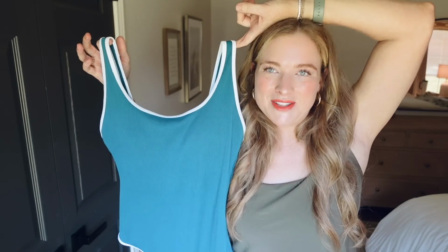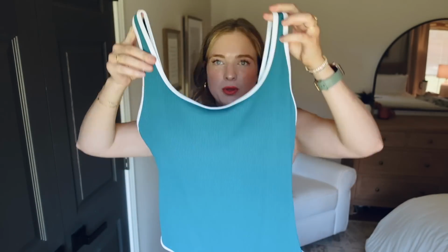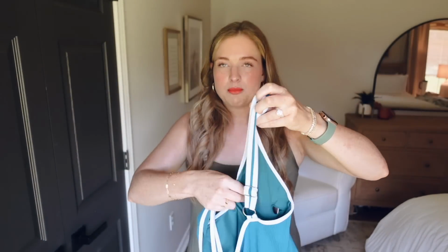So first off, I have this swimsuit. It's looking brighter blue on camera. It's like a dark teal color, which is my favorite color actually, and it has this kind of retro piping around the top and the bottom, and then the back looks like this. It has a built-in bra, which is really nice for when you are at the beach or swimming.